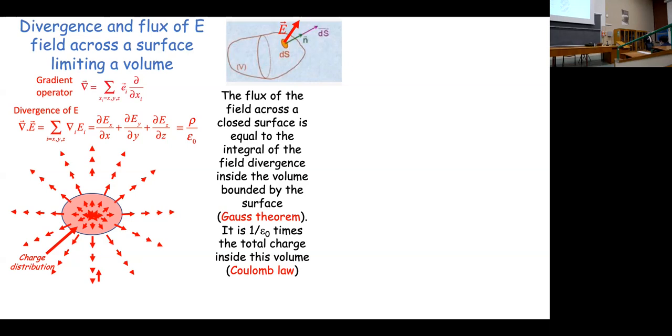And the Gauss theorem states that the flux of the field across the surface which limits a volume is equal to the integral of the divergence inside the volume. And the flux is defined in the way which I have shown here. If you take an element of surface dS, you multiply it by the projection of the field on the normal, and you get the elementary flux.